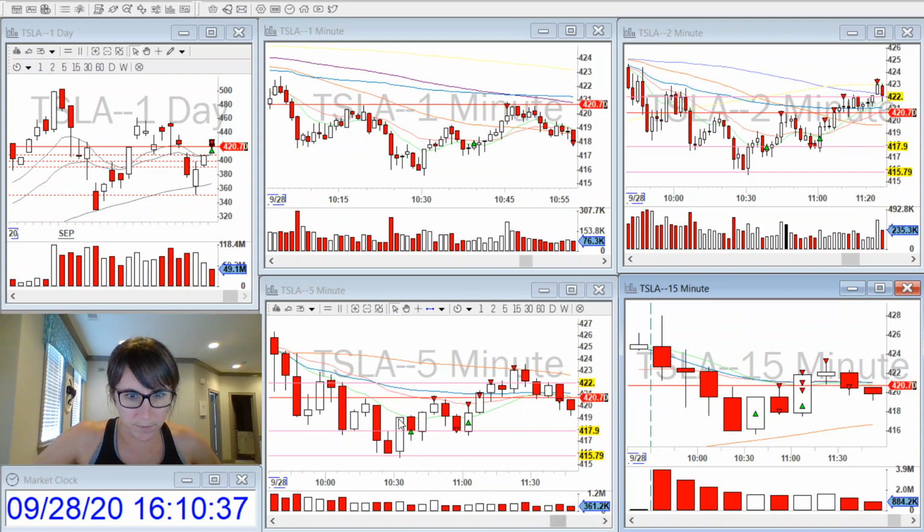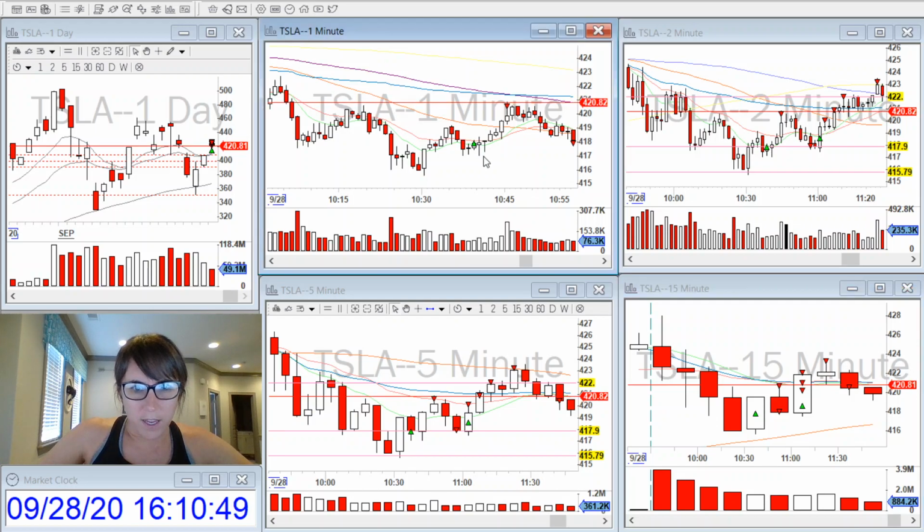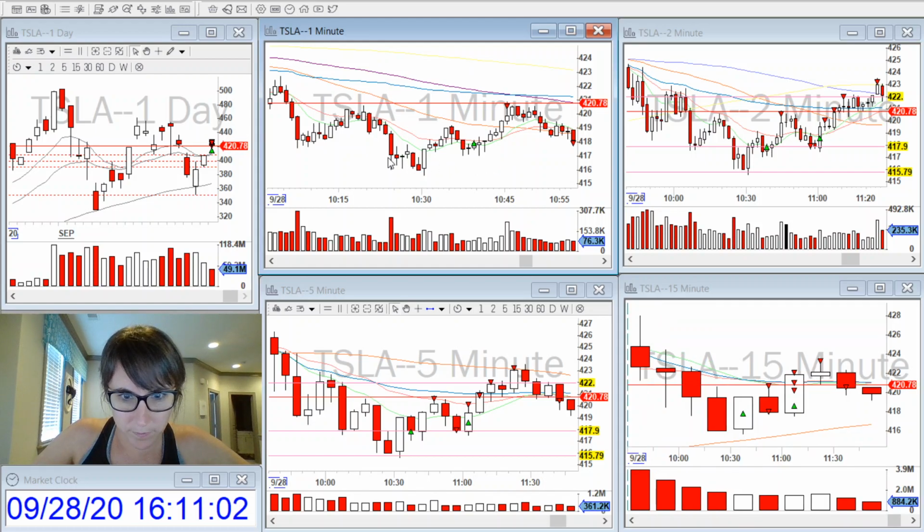and came down, and then this is when I started realizing it was starting to look like an inverse head and shoulders pattern. As you can see right here on the 1 minute chart, I thought this was going to be the right shoulder, and so I went long with the stop loss below what would be the right shoulder.